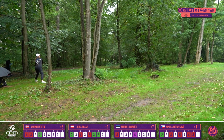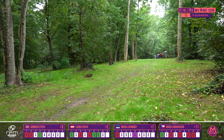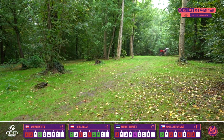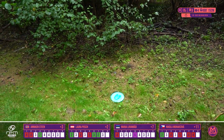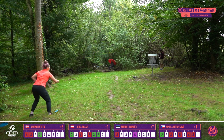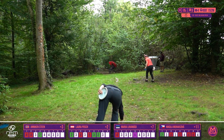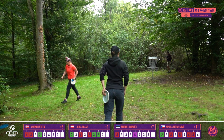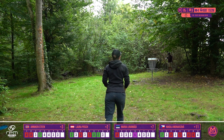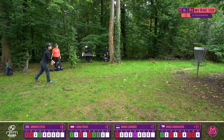Anniken stretching out left side, going to that forehand. That'll work. Nicely done. Maria, forehand approach. Yep. Inside the circle. First up, Nikola. Nice putt, right in the middle there. Good par. Laura taking time to line up her putt.